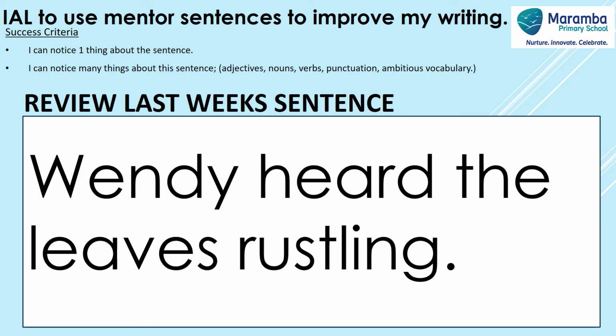So let's review last week's sentence. Open your books to where you pasted in your sentence sheet so that we can review how you went. Okay, so what did you notice about this sentence? Well, the first thing that I noticed is that this sentence starts with a capital letter. So there's some punctuation. The second thing is there's some punctuation at the very end of this sentence. There's a full stop.